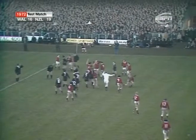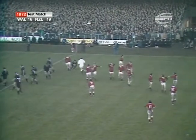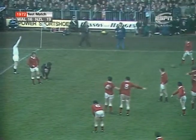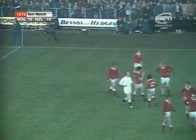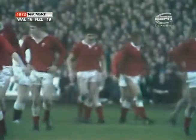Williams obstructed again. Decision there was late obstruction. And it's a penalty to Wales. And what a decision now for Delme Thomas. Should he go for the penalty goal to tie the score, or should he go for a try to win the match?